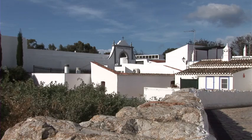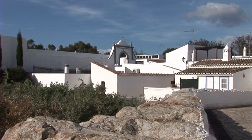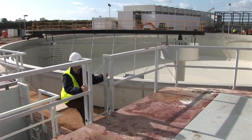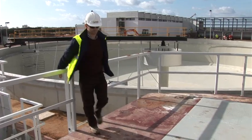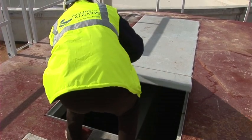Although it's just early May, the sun already shines over the beautiful landscapes of the Algarve in Portugal. In Vila Real de Santo Antonio, they have almost finished the built construction of this new wastewater treatment plant.